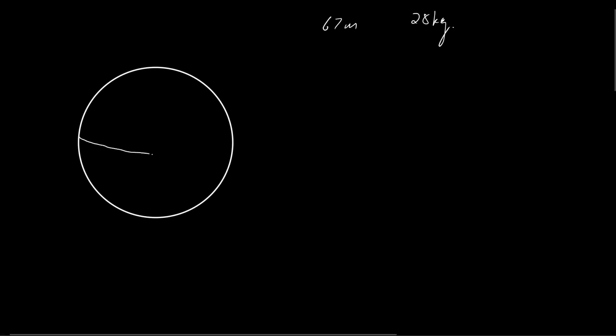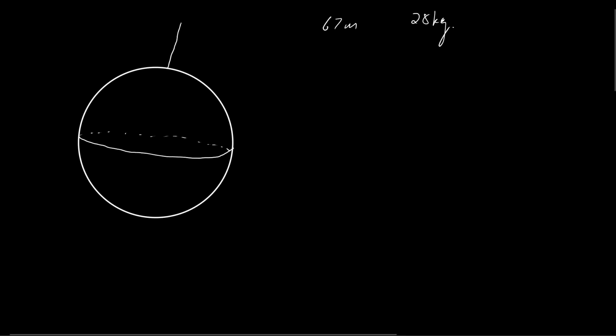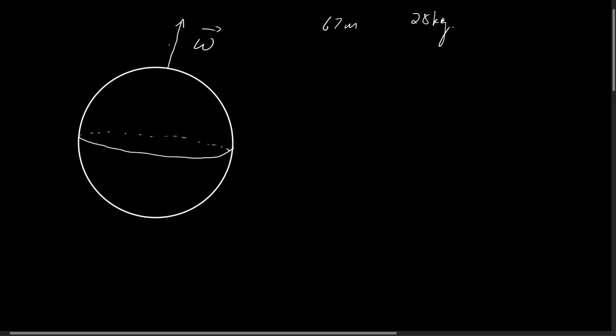Say we had a pendulum with a wire that is 67 meters in length, and the bob, or the weight at the bottom, is 28 kilograms. Now here's a model of the Earth. We have the equator here. It is spinning on its axis at an angular velocity omega, right? And that is in the counterclockwise direction.